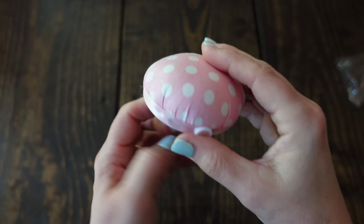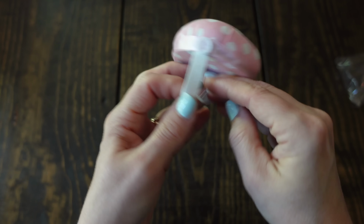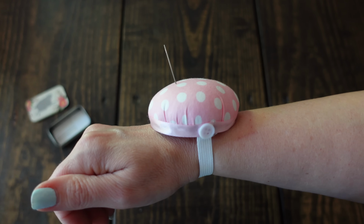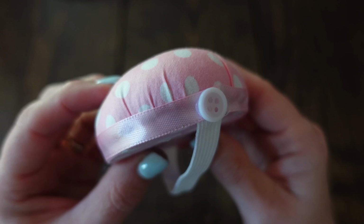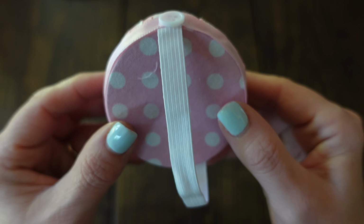I also picked up this adorable pink and white polka dot pin cushion. Oh my goodness, it's so cute. It's also got a little strap here on the back to put it on your wrist. But sometimes when I'm embroidering small amigurumi toys, I need embroidery floss, and I like to use small sharp needles. So this is going to be perfect. And it's adorable.